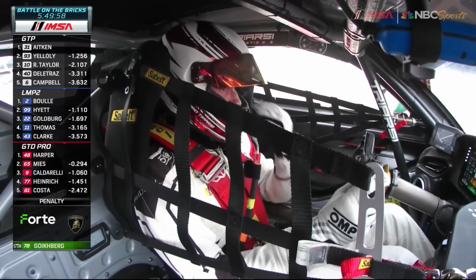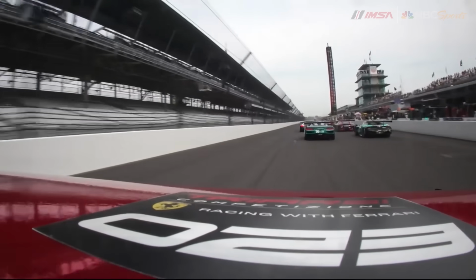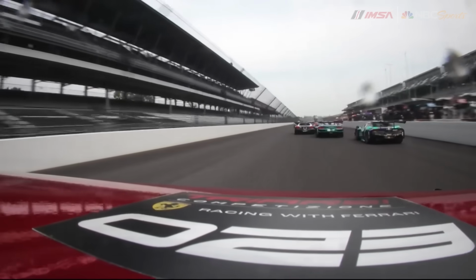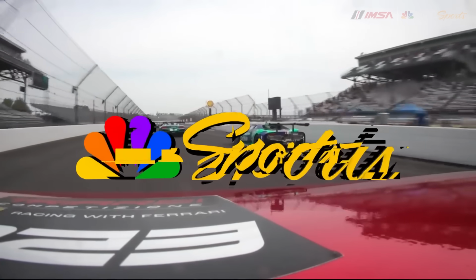Under green flag. This is one of the longest pit lanes in the sport. 52 seconds for lining up in the wrong column here. And just so incredibly painful to start off a 6-hour race this way for TRC.